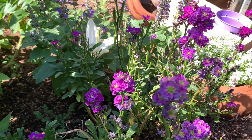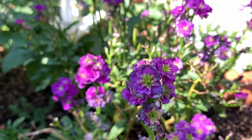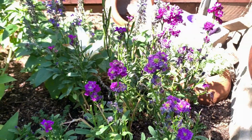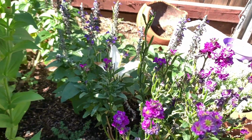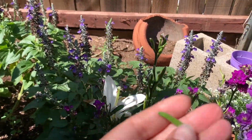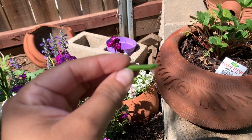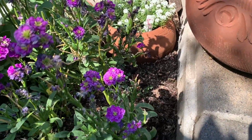I also have my stalk, which I absolutely love. It is such a beautiful color. It is nice and bright. I have purple, and there's some that are kind of a light pink, but these are starting to shoot out. These are like pods. Let me see if I can get a good picture of it.